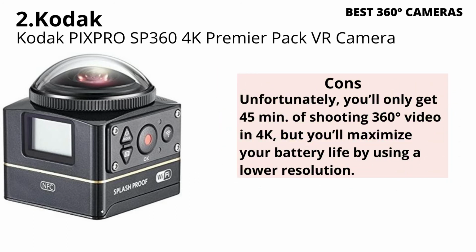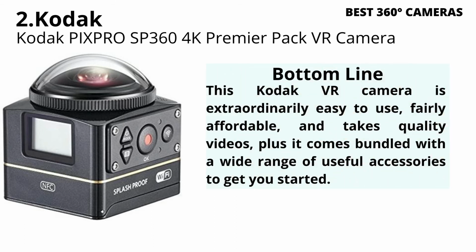Cons: unfortunately, you'll only get 45 minutes of shooting 360 degrees video in 4K, but you'll maximize your battery life by using a lower resolution. Bottom line: this Kodak VR camera is extraordinarily easy to use, fairly affordable, and takes quality videos. Plus it comes bundled with a wide range of useful accessories to get you started.